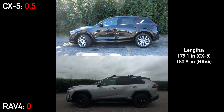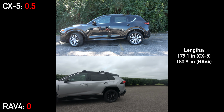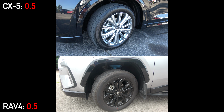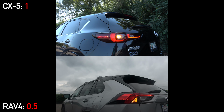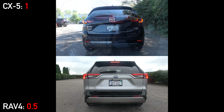Continuing to the sides, the RAV4 is about 2 inches longer than the CX-5, and design-wise it features a unique two-tone roof, something not available on the CX-5. Moving on to the wheels, the CX-5 has larger 19-inch alloy wheels, while the RAV4 has solid black 18-inch wheels. And then heading out back, we continue to see a very premium look for the Mazda and a sport theme on the Toyota. Features-wise, they have spoilers, exposed wipers, and integrated exhaust tips, but all elements of the taillights are LED on the CX-5, while the RAV4 still has some incandescent elements.